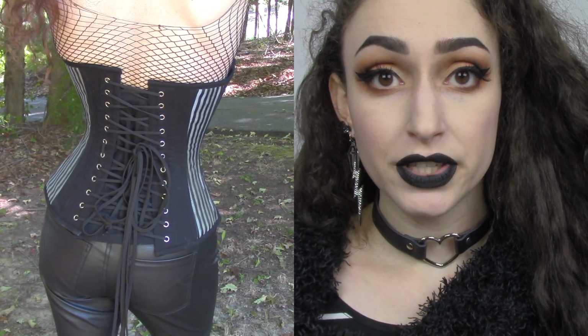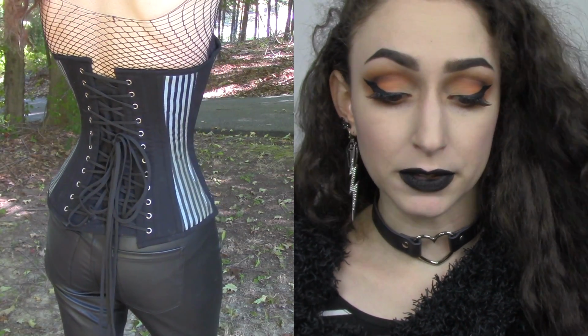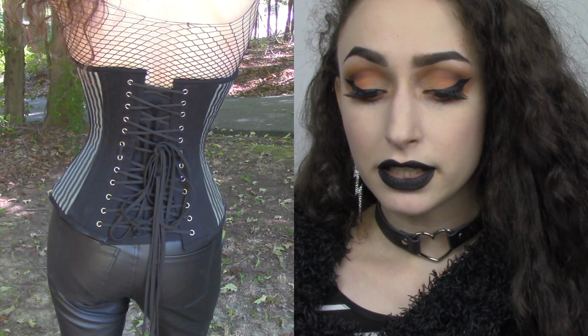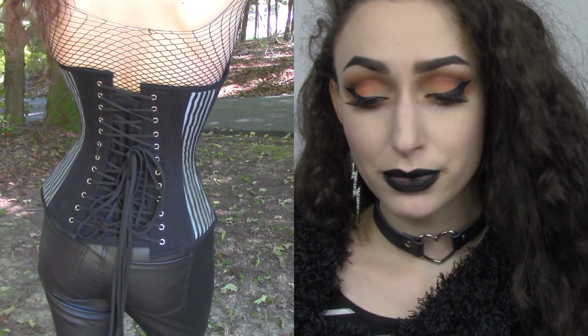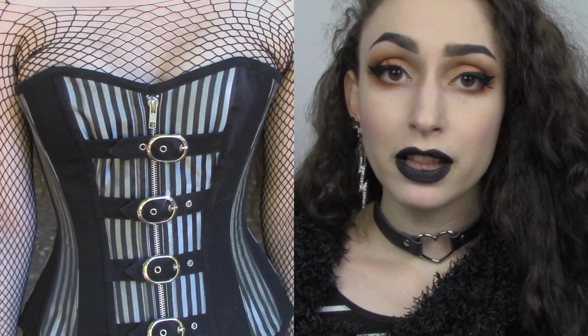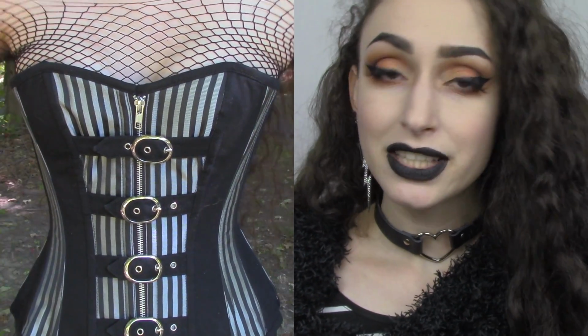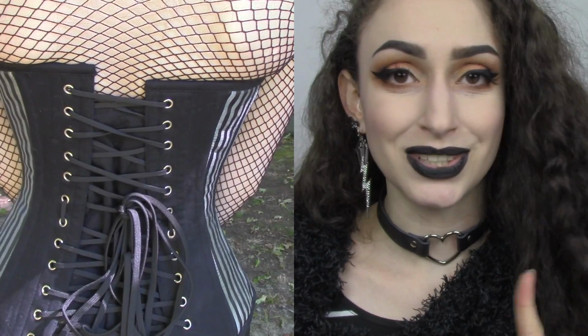This particular corset, when laced to my level of comfort, reduced my waist to 25 inches. It does have a modesty panel. It is an overbust corset. It has the buckle up and zip up front. There are no hook and eye latches, and it does have very long ties in the back, as you can see.